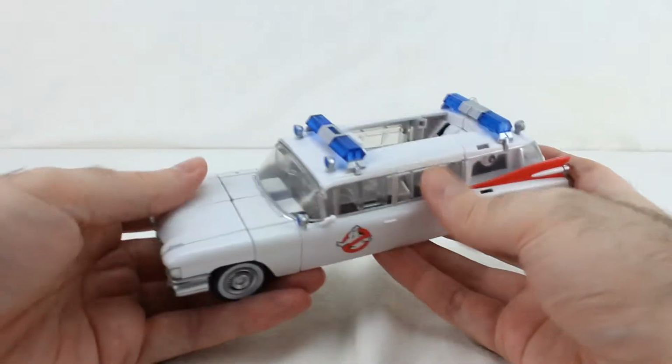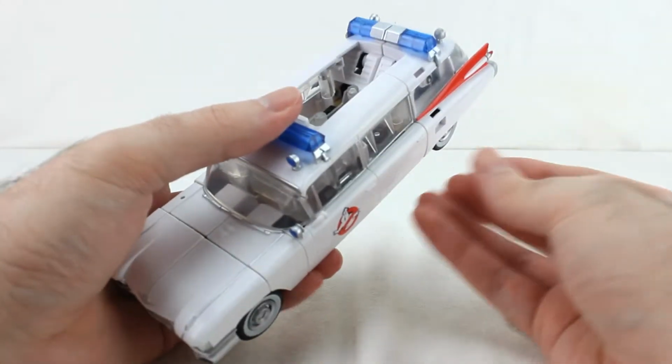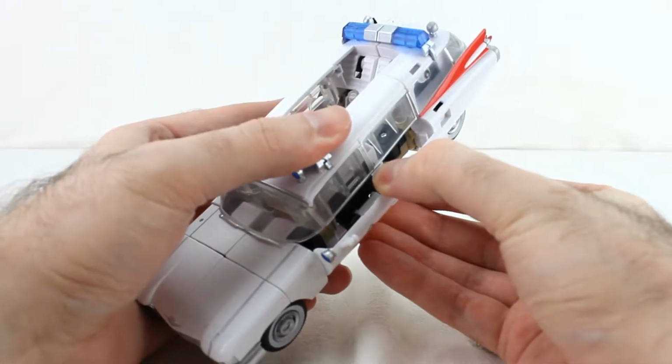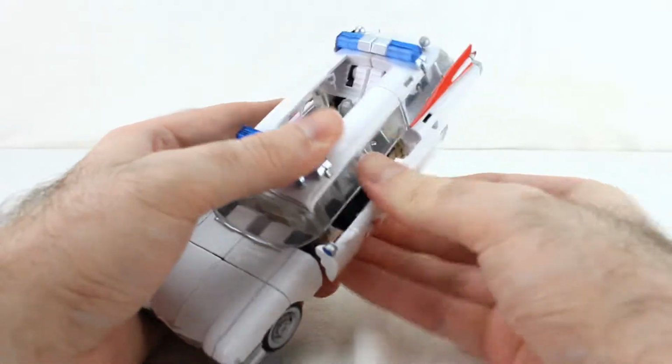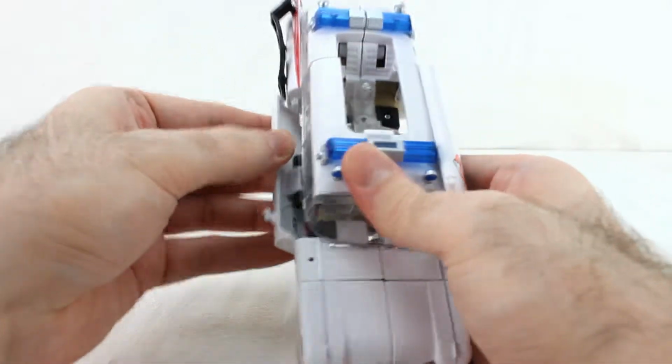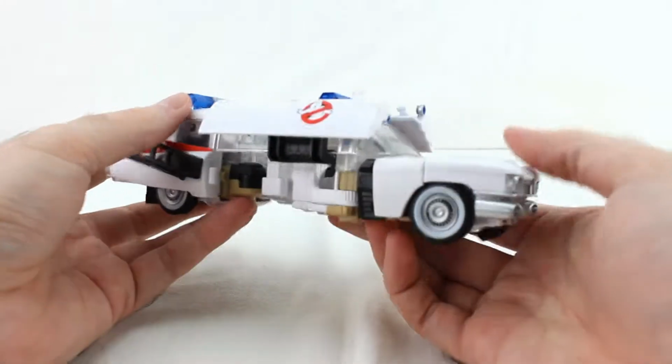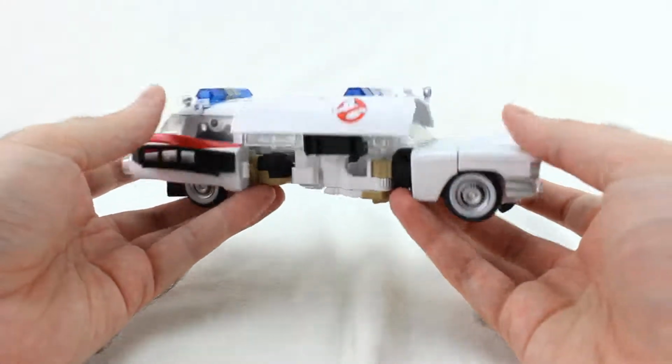The actual trap car proper, what you want to do is take the side panels right here, fold them out like this, and then there's a double hinge, so you just fold them up like that. So it's like that. Fold out and up like that. Boom. That's one step done.